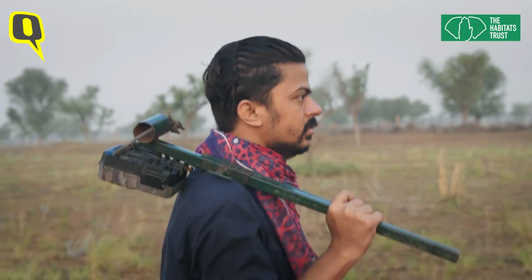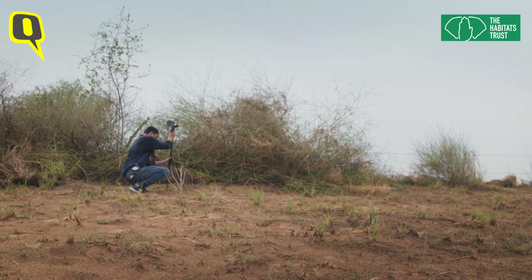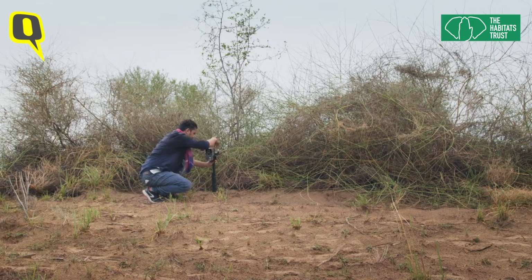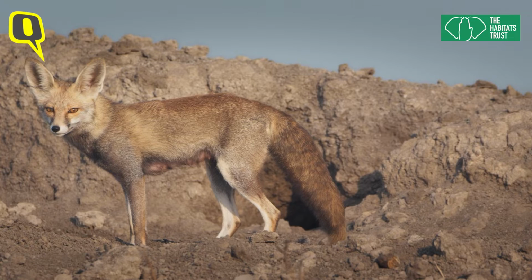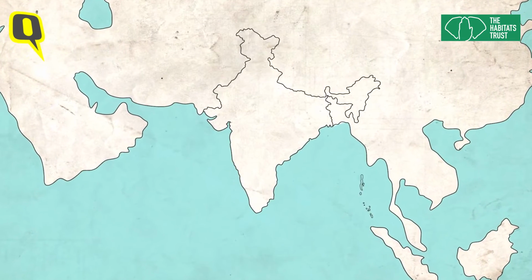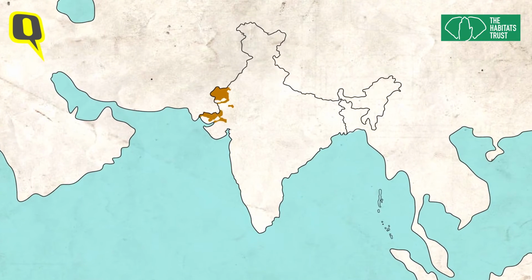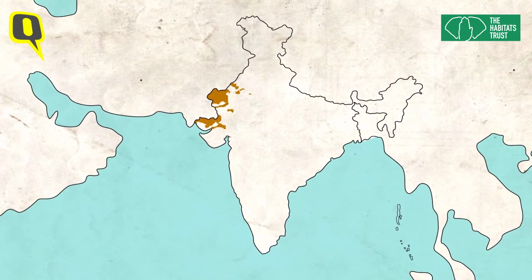I'm part of A-Tree's PhD program, which is focusing on how different carnivore species in the landscape are adapting with these changes in the landscape. Desert fox is among those species I am focusing on. The desert fox is found in the arid and semi-arid region of western Rajasthan, the Kutch region of Gujarat, and in isolated pockets of Punjab and Haryana.